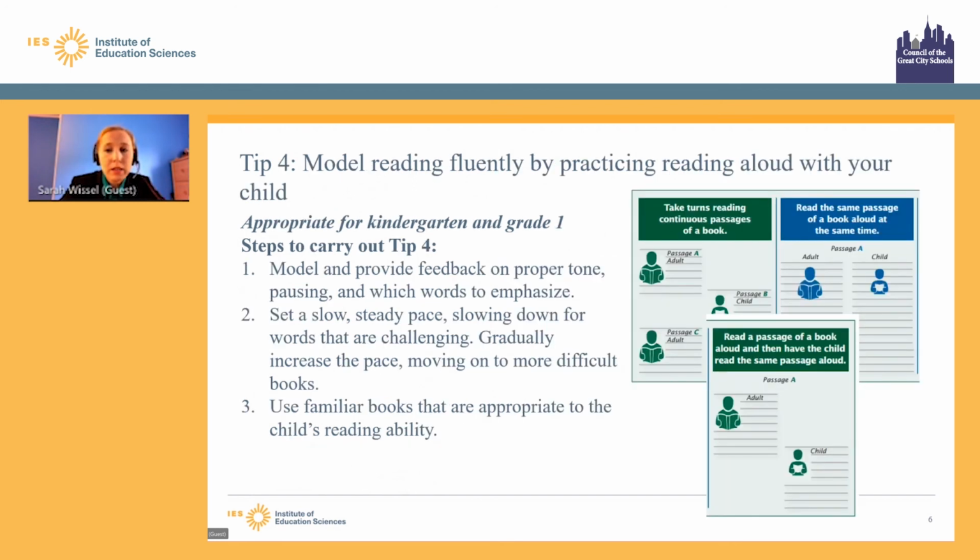The final tip in this series is to model fluent reading. This tip is appropriate for caregivers of children in kindergarten and first grade. The tip encourages daily reading practice to reinforce what it means to read fluently and with proper tone and emphasis.